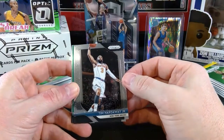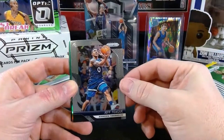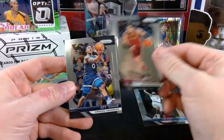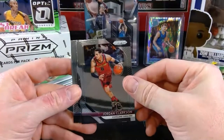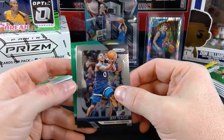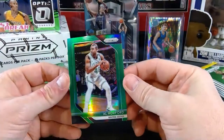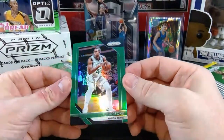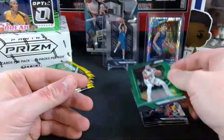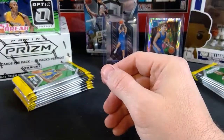So what do we got here? Tim Hardaway Jr., Jeff Teague. We got a green, so we'll go from the back. We got Jordan Clarkson. Not a rookie. Al Horford. Good old Al. Officially too old, apparently, to play. I like that the green is on the Celtics, so that's good. Put these aside.